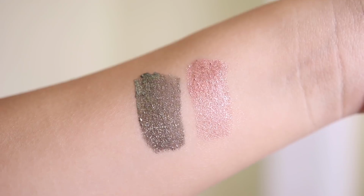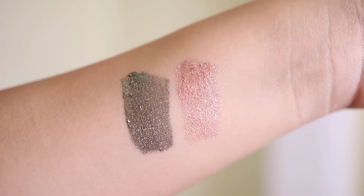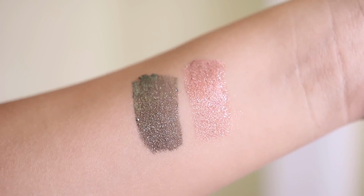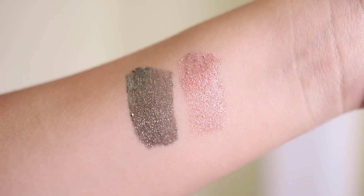You know what I'm saying? I had to get the neutral one and I had to get the green because I love using green in the fall. I think it's beautiful. So I'm really, really pumped. The swatches seem really nice. I like the applicator so far, but we'll see how they apply on the eyes. So let me know if you guys have tried these.